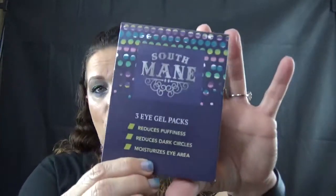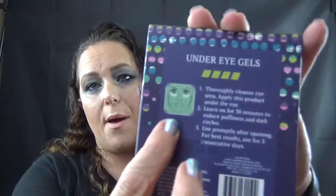So let's move on. We have South Main 3 Eye Gel Packs. Reduces puffiness, dark circles, and moisturizes the eye area. Hallelujah. Boy, do I need that. It shows you on the back how to use it. So I've never used just the eye. I've used plenty of them, and they come in the little packs.